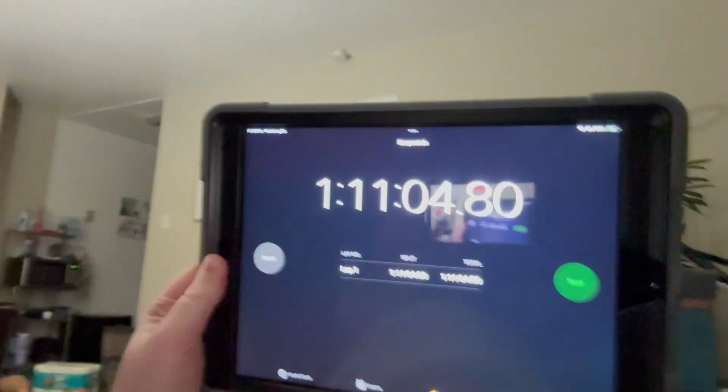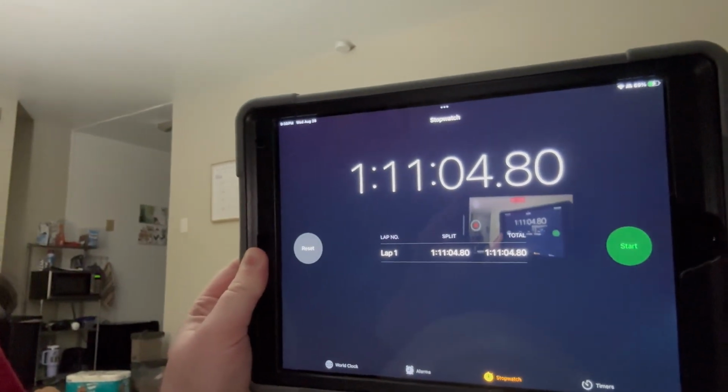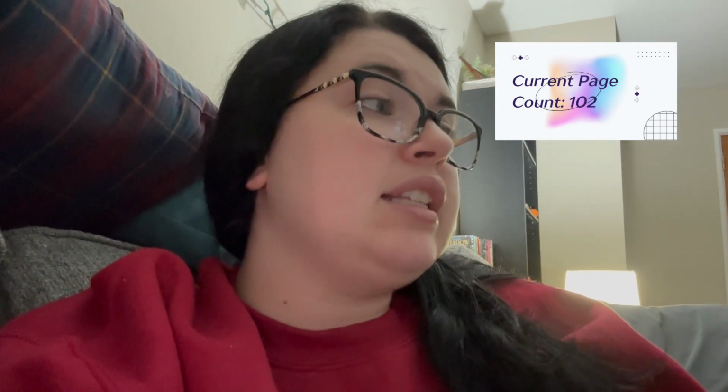Anyways, our current timer, my iPad is charging, so we'll have to let it go. But it's right here. 1 hour and 11 minutes in so far, okay, into our 24 hours. And I just finished chapter 4, which brings us through page 102 in Clockwork Princess. And I decided to make this easy on me this time, and my iPad is gonna fall, oh my god. I fixed it. I decided to make it easy on myself and not read multiple books.